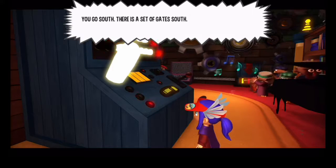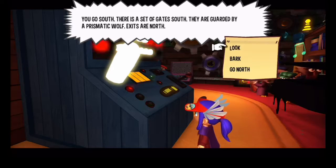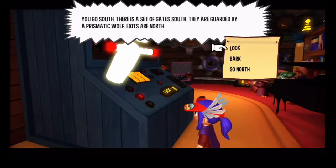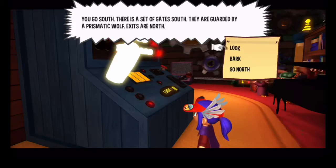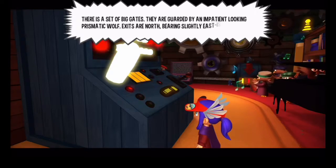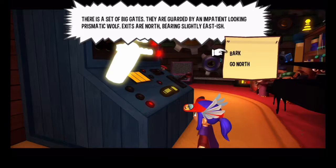I have done this before on the first recording, but you go south. There's a set of gates south. They are guarded by a charismatic wolf. Exits are north. Look. There's a set of big gates. They are guarded by an impatient-looking charismatic wolf. Exits are north. Bearing slightly east.